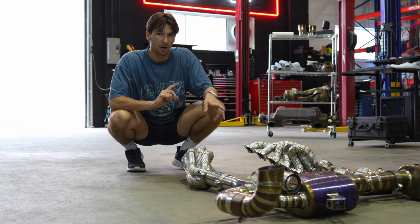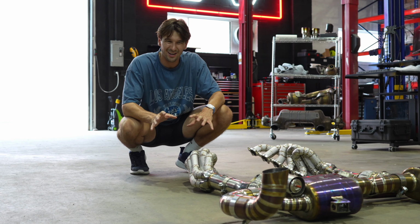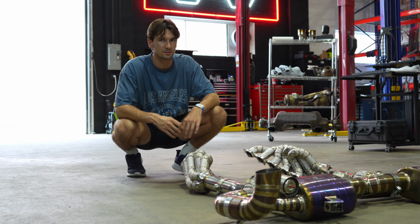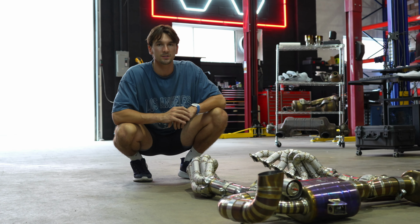Because when I had my Audi R8 a couple of years ago, I put the exhaust on pretty much at the point I said, you know what, I'm gonna sell the car. And then I put the exhaust on and I was like, I'll never sell this car. It was so much more exciting, so special, so exotic, and so fun.